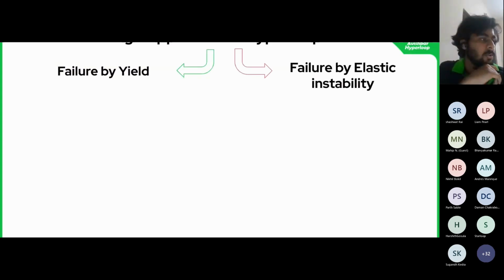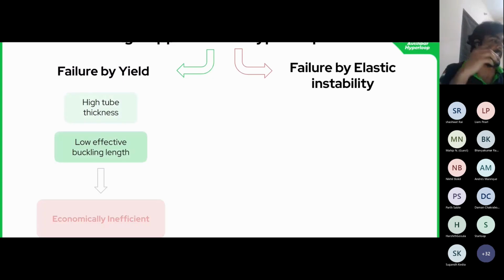Now, coming to the failure criteria. How can a Hyperloop tube fail? We have two criteria here. One is failure by yield, another is failure by elastic instability. So what is failure by yield? As you all know, failure by yield is when the stress generated in the structure due to the external load exceeds the yield strength of the material. For that to happen, we need the highest tube thickness, which is economically inefficient because cost is directly proportional to the thickness of the tube.